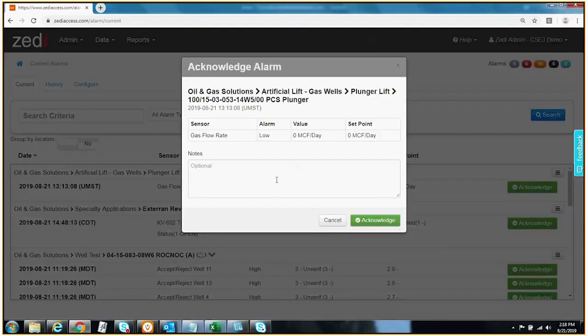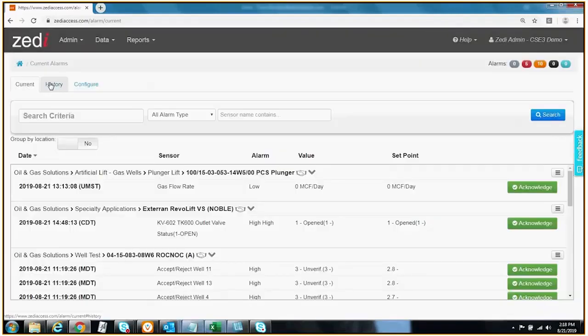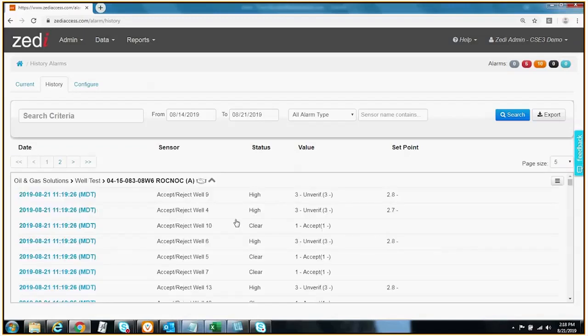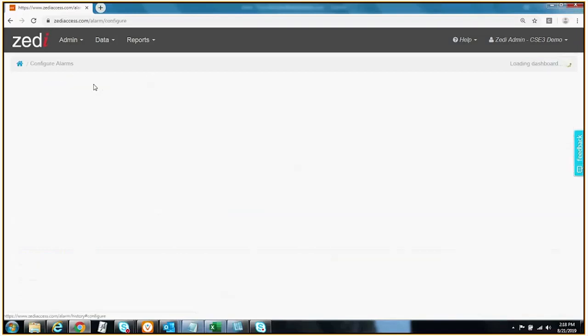From here you can also acknowledge and clear alarms. So if I select this, here's where you can write a note and it gets tracked which user login will have that acknowledgement, and you can track that at a later date as well. We have our history. So your history will show you all historical alarms. Once again, you have a search function up the top to help narrow down what you're looking for regarding the history. And it'll show you all the historical alarms for specific locations, at what time, and everything associated with those. You can also export this as well.